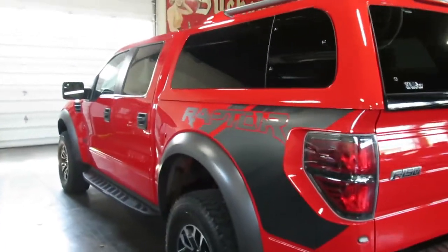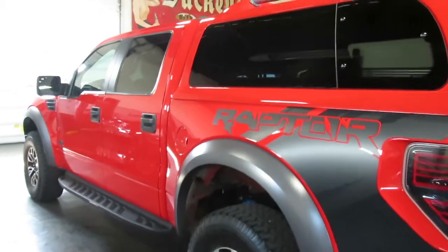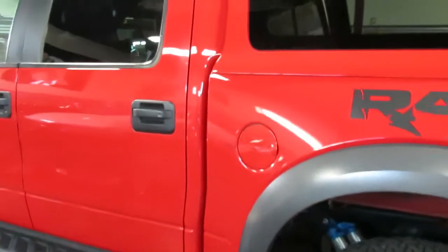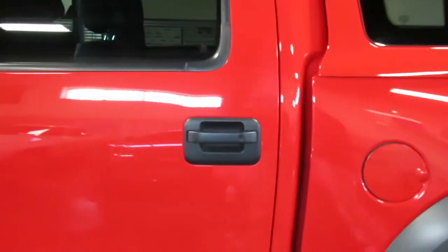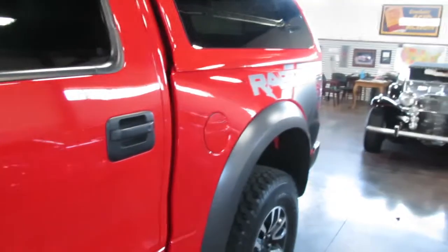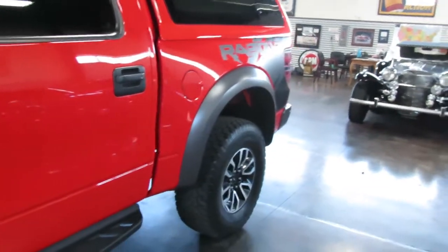Super comfortable black leather seats up front, heated. Really like the way Ford has done the back seats as well. They can just fold flat, so you've got even more. They fold up, so you've got more storage capacity interior as well.